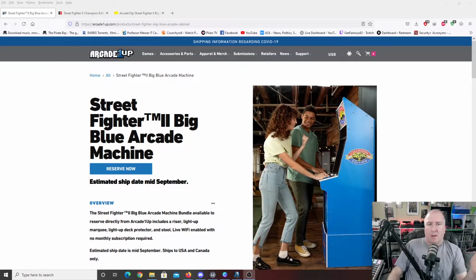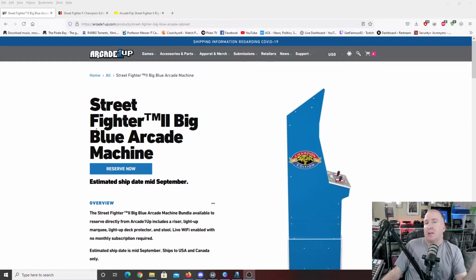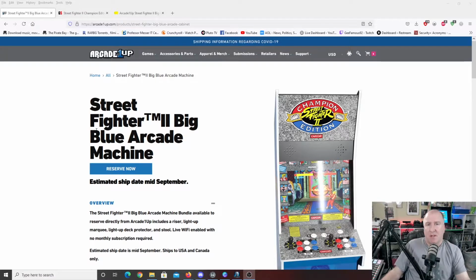And as you can see right here, we are looking at the Big Blue cabinet from Capcom via Arcade1up. So we're just going to look at the website, we're going to look at the actual pre-order sites, and we're also going to look at the newly announced price of this particular cabinet, which in my opinion is a little much. But many of us do understand that the prices of wood and materials have gone up lately, so it really doesn't surprise me that the cost of these have really gone up.